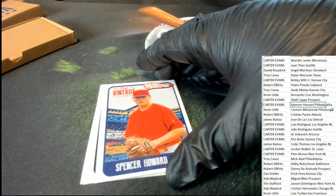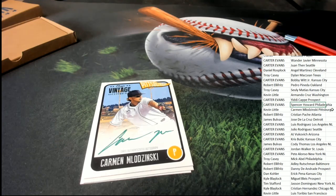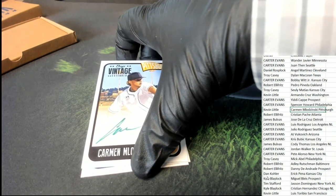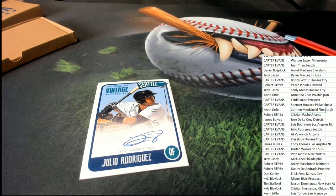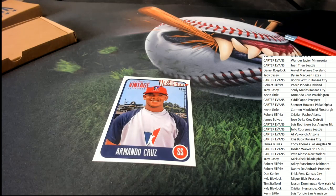And the next autograph coming out of here in vintage is, oh, green ink. Green is number 250. Kevin L., congratulations. Kevin scores a green ink number 250. And our final autograph here is a Julio Rodriguez auto, Mariners. Carter picking up the blue ink auto. Nice autograph of Julio Rodriguez. Boom. And the last one's Armando Cruz for Kevin L.